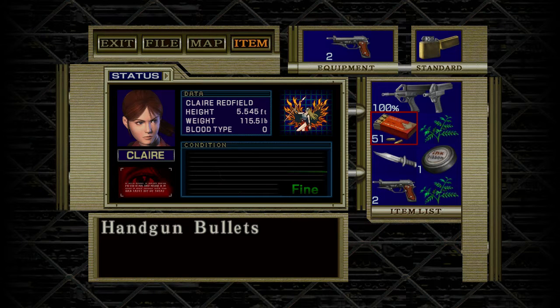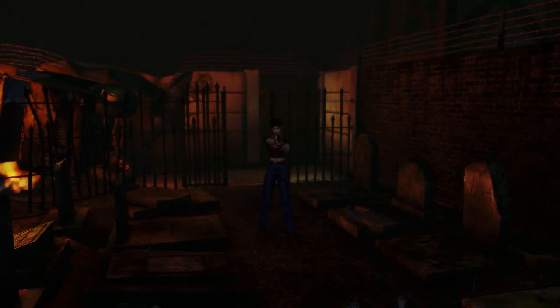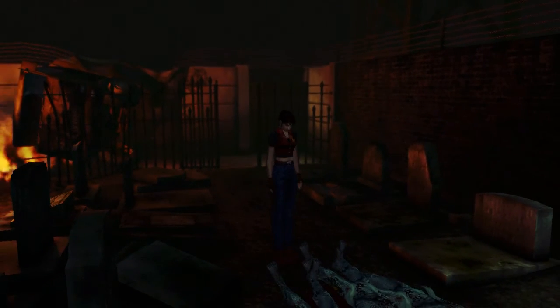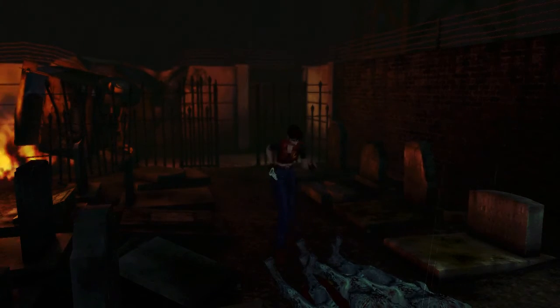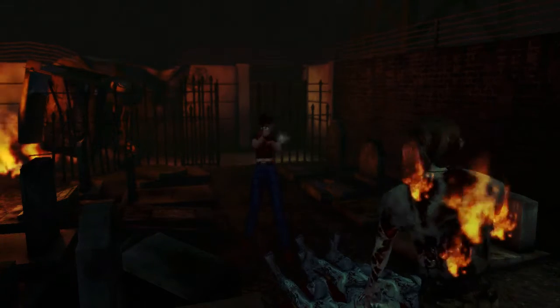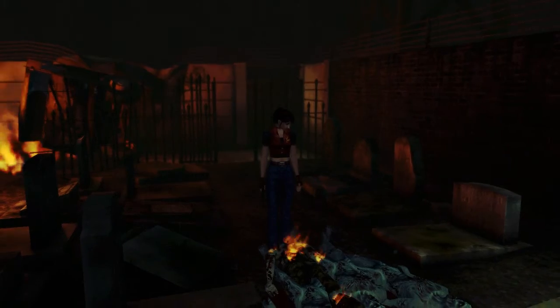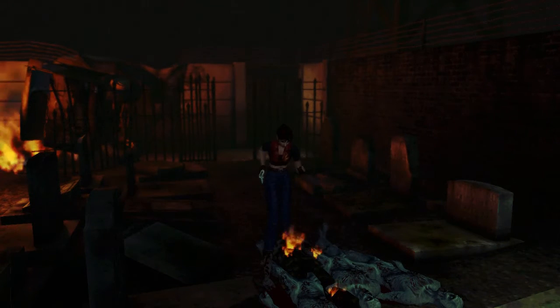Okay, combine. Okay, I think we're doing good here. Just wait for these guys to get up. Okay. Knife. I'll entice these guys to get up. Haven't you taken enough damage? Oh, he's dead. Okay.